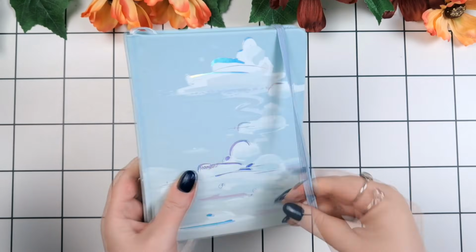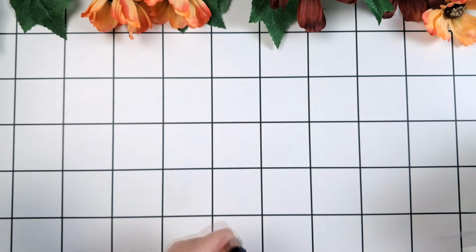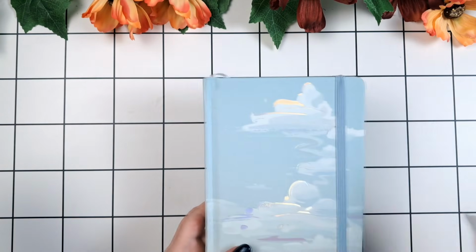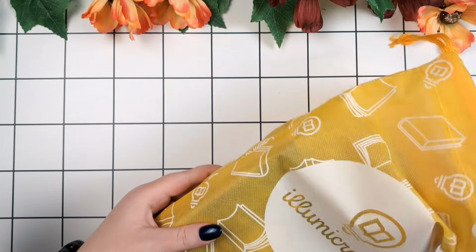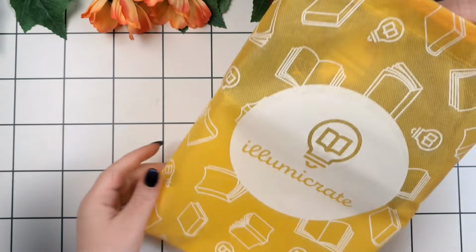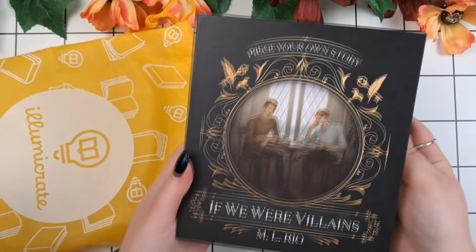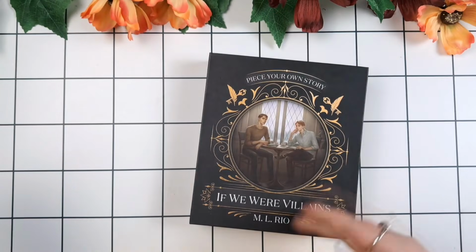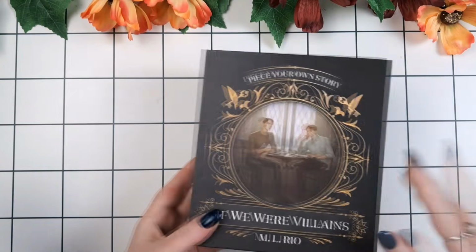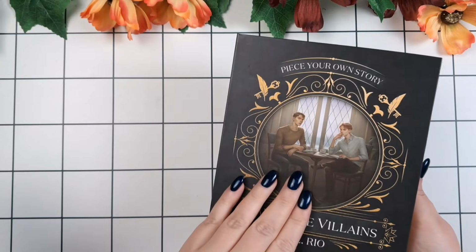And now that I swatched all of these, I really want to do a puzzle. I know it is very random, but this is a puzzle I also got secondhand, and it is from, as you can see, Illumicrate, and it is their If We Were Villains puzzle, and I love this book so much. So when I saw this puzzle being available, I had to have it. And watching all of these academia washi tapes just got me in the mood for this one.